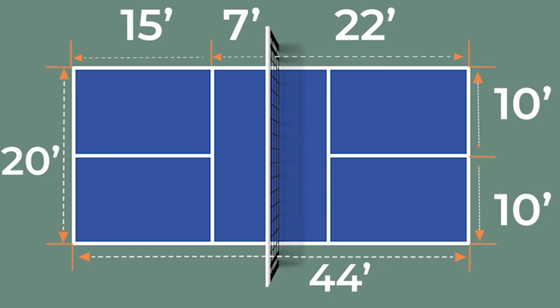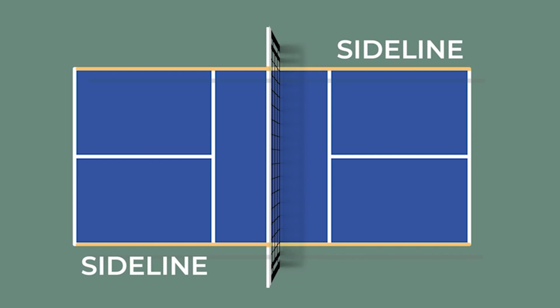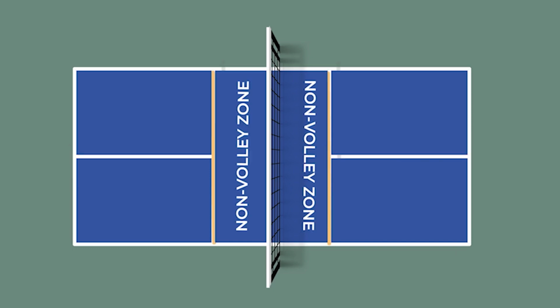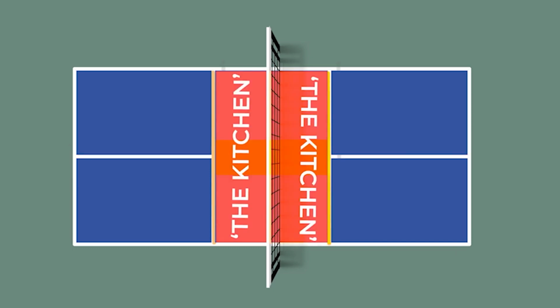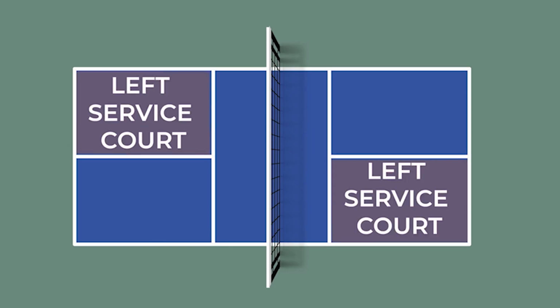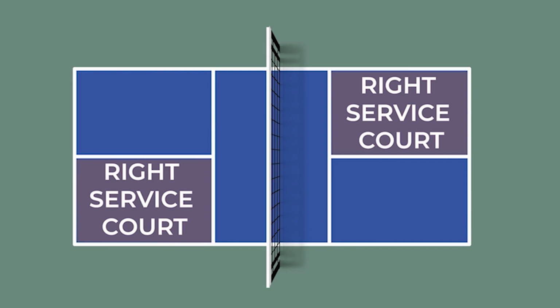Pickleball is played on a rectangular court, approximately 1/3 the size of a tennis court, and has two sides. Each side has sidelines, a baseline, a center line, and two non-volley zones, referred to by some as the kitchen. The center line divides the two service sides, the left service court and the right service court.